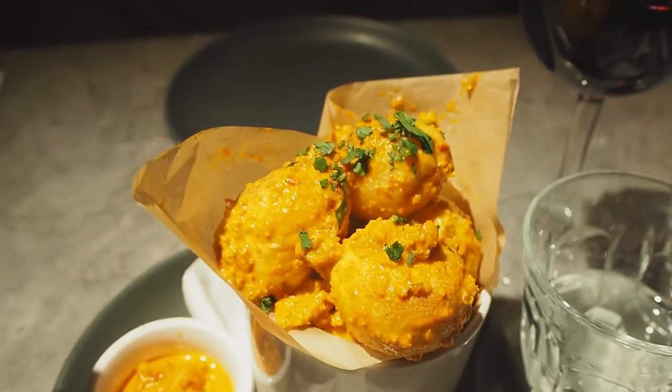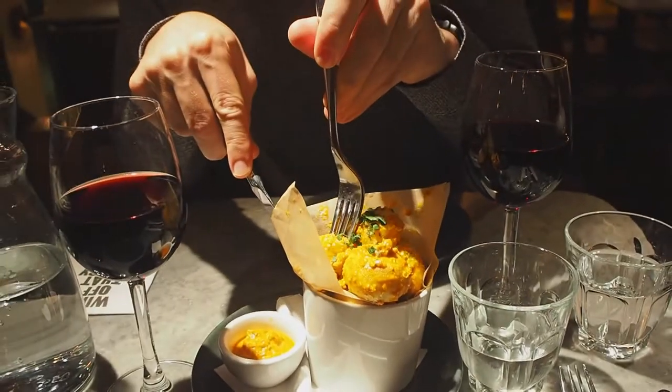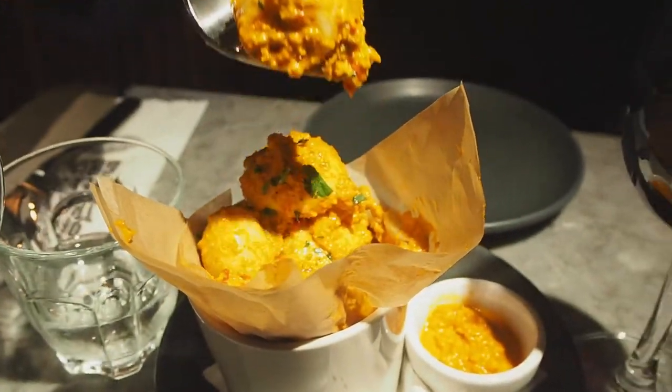And first up were these jalapeno dough balls, which were absolutely amazing, way better than we were expecting. Just doused in hot sauce, so good. And very spicy, which we like. The spicier, the better. And the spiciness actually kept building the more you ate it.